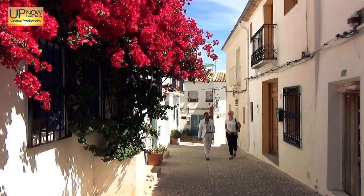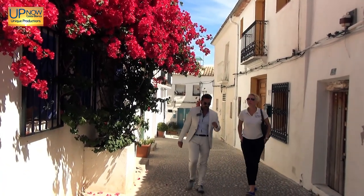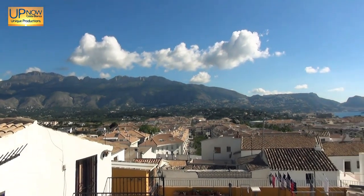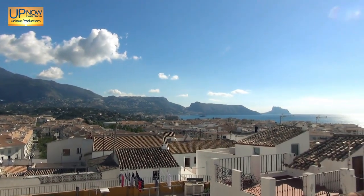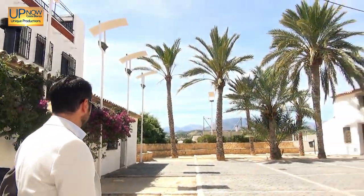We are in Bella Guarda. Bella Guarda is the oldest part of Altea. Altea started here. It's called Bella Guarda because there are plenty of towers that were built in the 13th century to protect from the pirates. And this is called La Torreta. Not many people know about this place, even people from Altea.